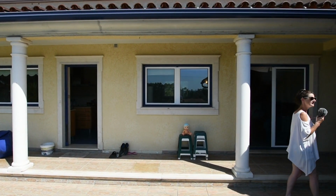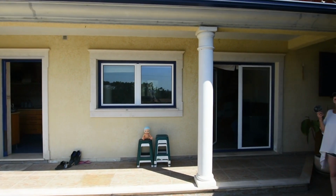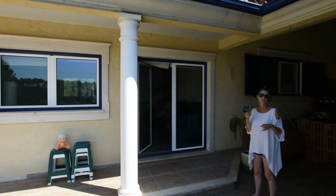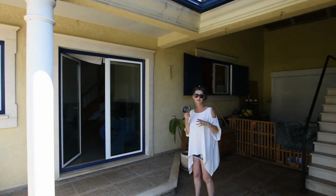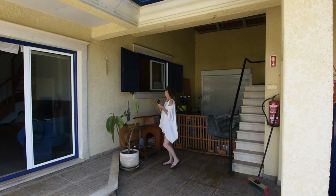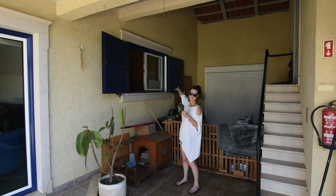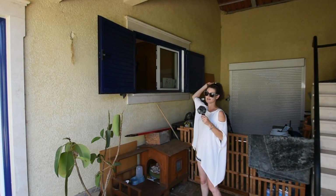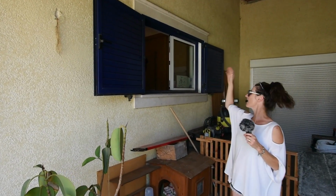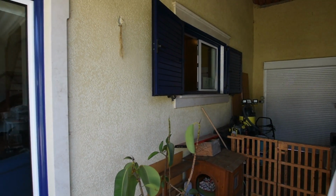And then here towards the end, we're in the shade now because we've got a covered area at this end, so temperature-wise it's immediately completely different. We've got a bedroom here, a big bathroom on the end with a large jacuzzi tub in it, and another bedroom on the other side. And then we're back at the main hallway.